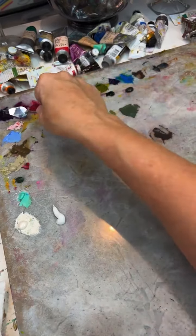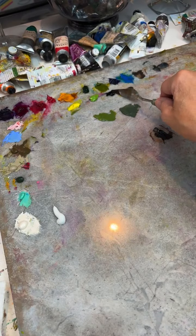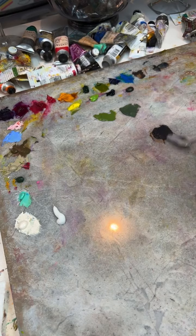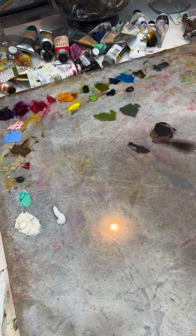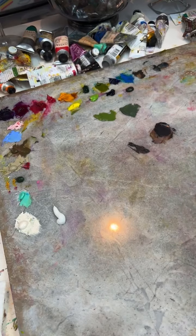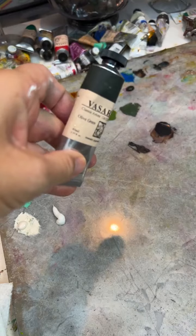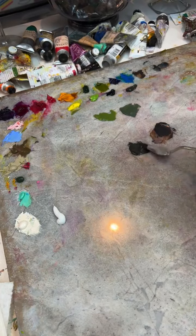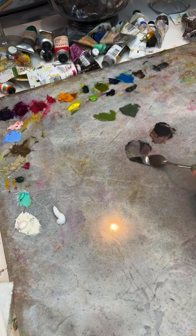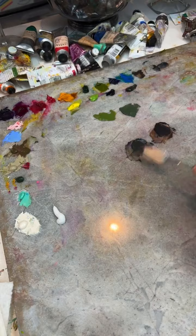Just making my darkest kind of green. Side of the olive, and then I want to get to more of an olive green. I'm going to play around with this a little bit. This is a, sorry, olive green that I have. I think this is it right here. So that's very similar in value, but it's much greener.